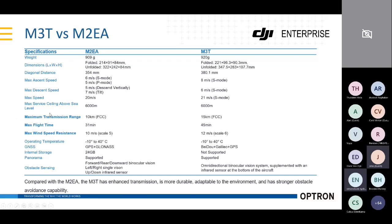Then the highlighted ones here again, for me, is the maximum transition range. So the Mavic 3 on the right-hand side has a much longer transition range, longer airtime, and a higher wind speed resistance. We were already impressed with the Mavic 2 Enterprise Advanced, but they've taken it further with the Mavic 3.